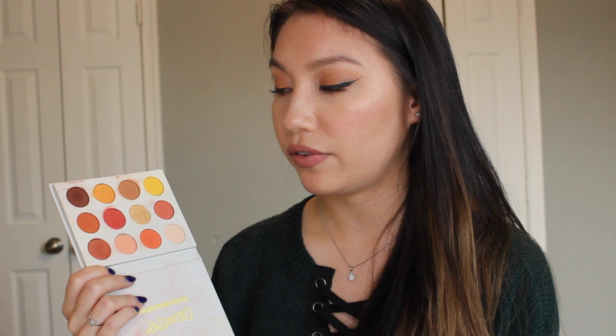So it's the Yes Please palette. This is what the palette looks like. Again, it's a lot of the warmer tones that you find in the Sunset palette, but obviously this is a lot more affordable because it is Colourpop, but the tones of these are really pretty.